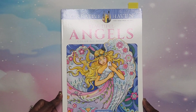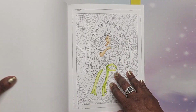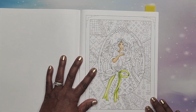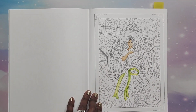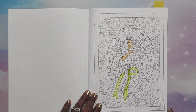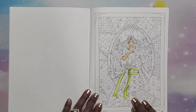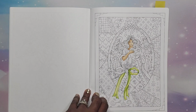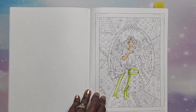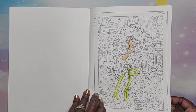Beautiful Angels by Marjorie Sarnott. I have one in here. This one, I was testing some watercolors, and I was going to finish this whole page with those watercolors, and I never got around to it. I cannot stand that I started and did not finish. Oh my gosh, I don't know what watercolor pencils I used. So I'm just going to grab some and finish this up.